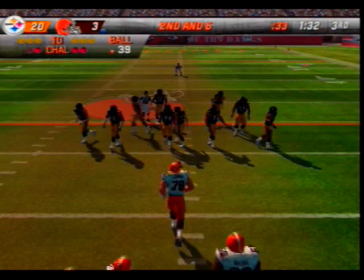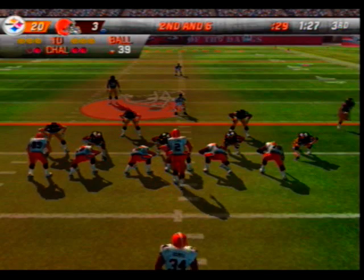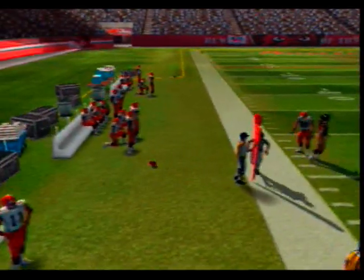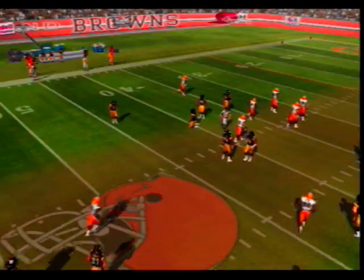It's second down and six to go. Ball on the 39-yard line. Dropping back with the throw. The defense was coming after him on that play. He knew he didn't have much time, and he decided to get rid of the ball quickly on that one.